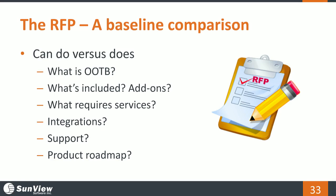What's sort of included in the license that you're purchasing? What's an add-on? As you're looking at the scope of the purchase, it's very important to understand exactly what you're getting for the license. What requires additional services, what's part of the services that the vendor provides? Again, you look at integrations, what are the out-of-box ones, what are the capabilities, and which are some that may be completely customized for your particular instance. And, what's the support model? Is it 24 hours? Is it 7 days a week? Is it on-site? Is it over the phone? Is it email? Just to be able to understand all that.